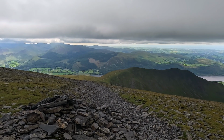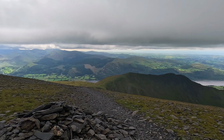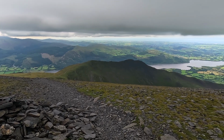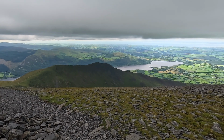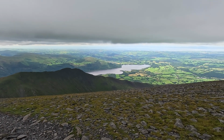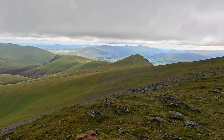The route down to Longside and Allock Pike. That's a fantastic ridge on Allock Pike. Bassenthwaite Lake, the coast.